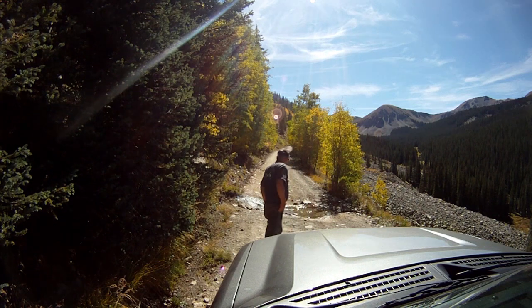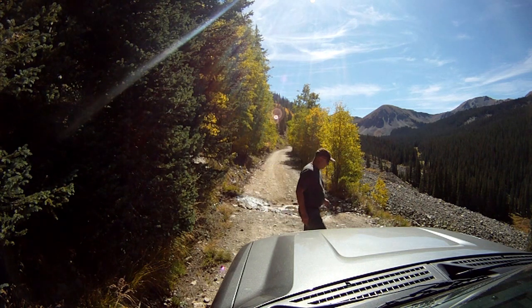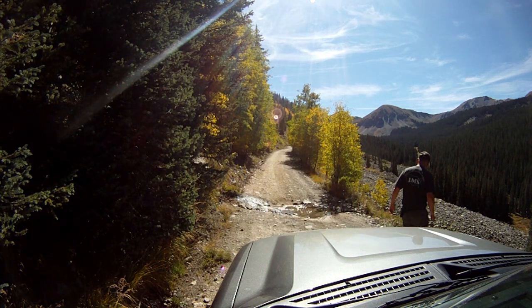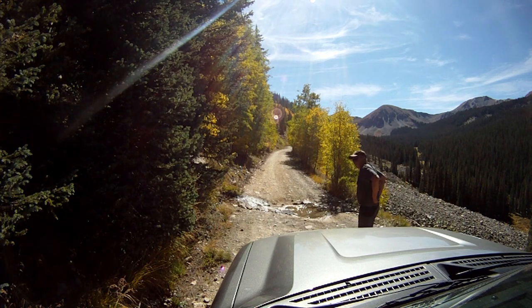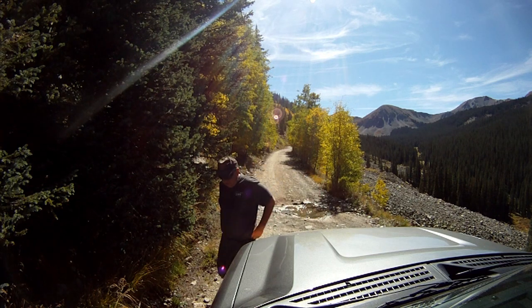Right here, I'm getting out to look where the river's crossing. It's deeper than it looks on the video. It's about a foot down, just making sure it's safe to go through.